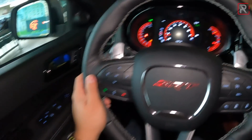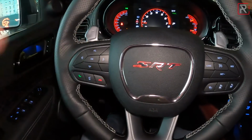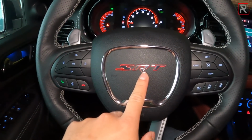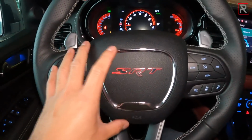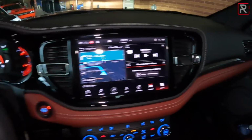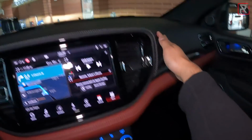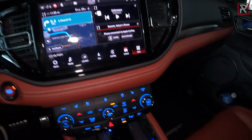Now, in terms of the rest of this cabin, I want you to see what the steering wheel looks like with the SRT badge lit up. It's lit up red, which is really cool. The non-Hellcat version will light up white, which is also great. In terms of the rest of this interior, you can see you've got real genuine stitching here on the dash. This stitching actually continues onto the lower part of the dash, which is great.